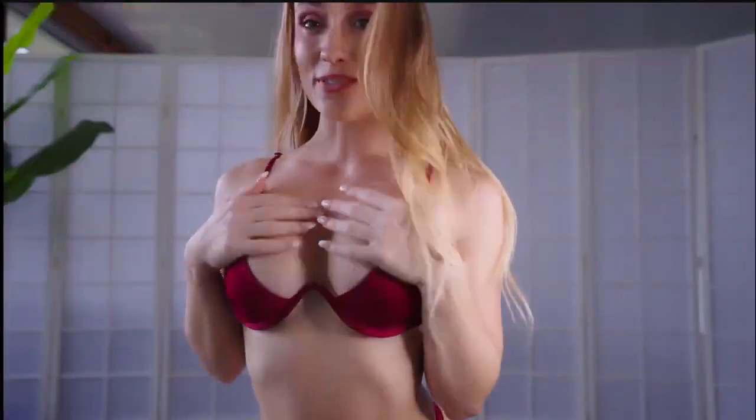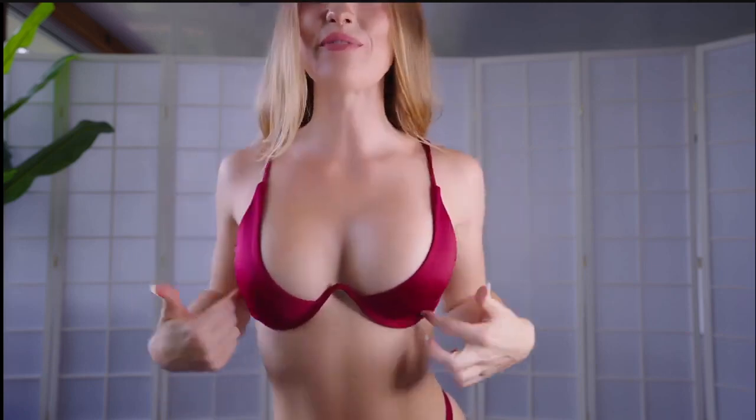These ones, I don't even remember where I got them from because they're so old now, but I love the shape of them. However, because they are old, the wire has gone a bit squiff, so they don't fit as well as they used to, but they're still one of my favorites.